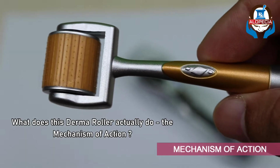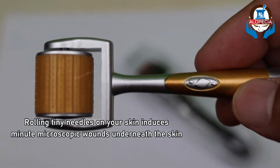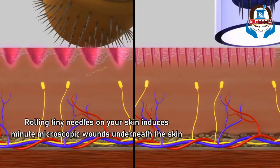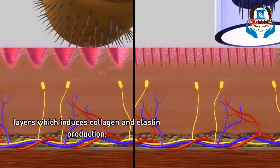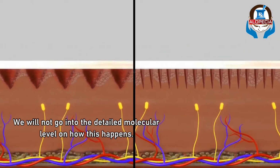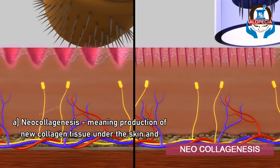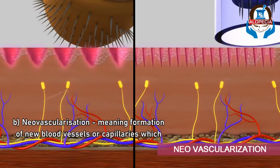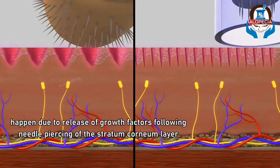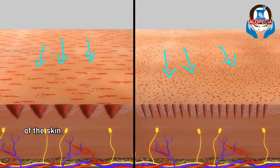What does this derma roller actually do? That is the mechanism of action of derma rollers. Rolling tiny needles on your skin induces minute microscopic wounds underneath the skin layers, which induces collagen and elastin production. We'll not go into the molecular details of this, but just remember two things that happen after microneedling. Number 1, neocollagenesis, that is production of new collagen tissue under the skin. And number 2, neovascularization, meaning formation of new blood vessels or capillaries, which happen due to the release of growth factors following needle piercing of the stratum corneum layer of the skin.